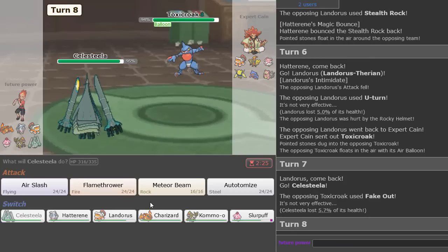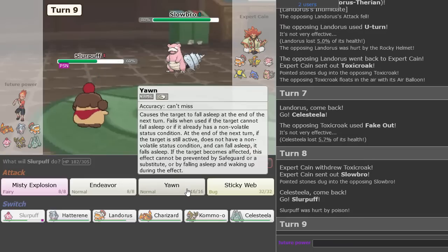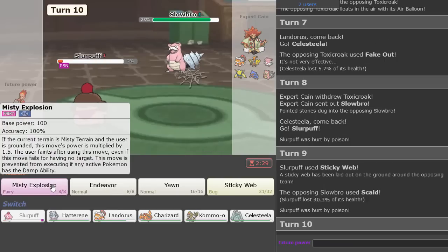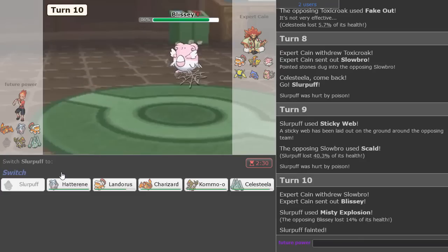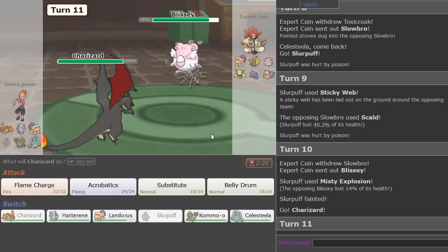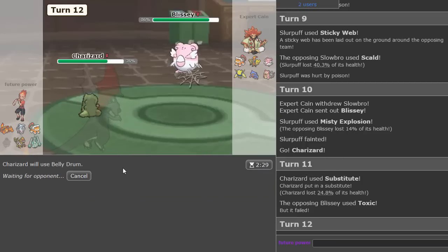So I guess I can just, I think I actually double into Slurpuff so I can get Webs up. Webs will be pretty good if I slow things down. And then we can now click Misty Explosion as Blissey comes in. Nice. Now, can we just go Charizard here and can we click Sub? Nice. Okay. This is what you love to see.